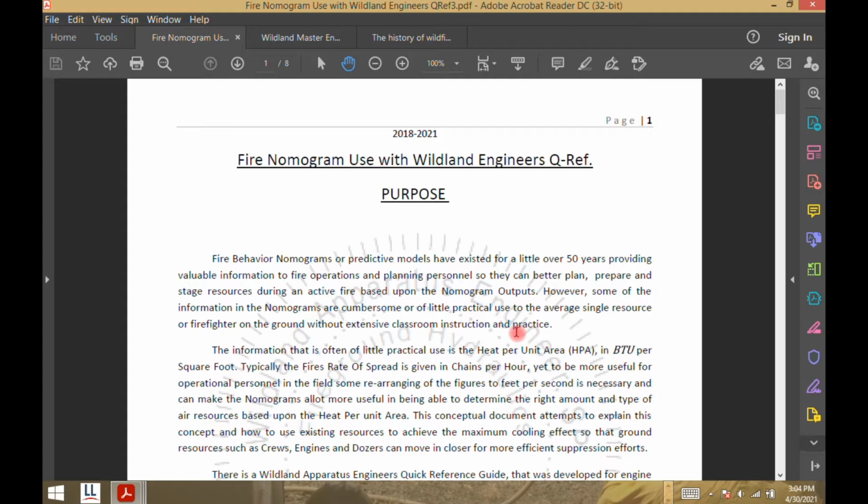I won't say more efficiently, although that is the ultimate end goal for me in terms of our resources, whether ground or aviation resources. But let me explain a little bit of what this is. I've got a little preface, so I'm just going to read a bit here. Fire behavior nomograms or predictive models have existed for a little over 50 years, providing valuable information to fire operations and planning personnel so they can better plan, prepare, and stage resources during an active fire based upon nomogram outputs. However, some of the information in the nomograms is cumbersome or of little practical use to the average single resource or firefighter on the ground without extensive classroom instruction or practice.